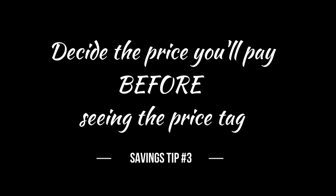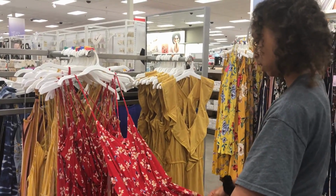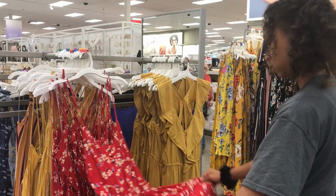And number 3 is decide how much you want to pay for something before looking at the price tag. So we were recently shopping for a new computer and I had a price in mind for how much I wanted to pay for a computer before I ever looked at a computer. And with that price in mind, I went out and I shopped for the computer. So the idea behind this is to set a fixed price that you're willing to pay and not to budge or go over that fixed point. And this, of course, applies to more than just computers. It applies across the board.